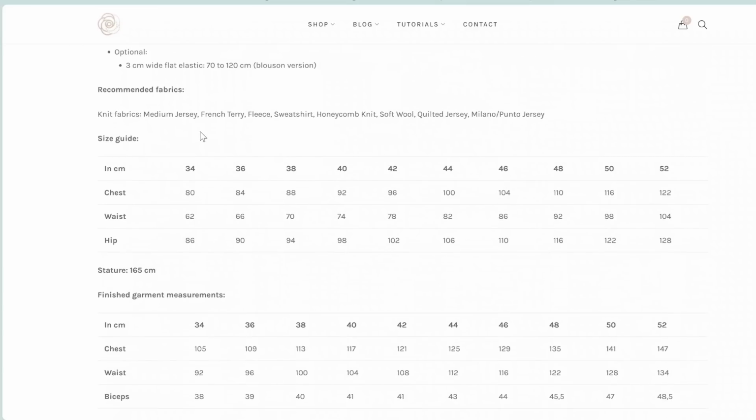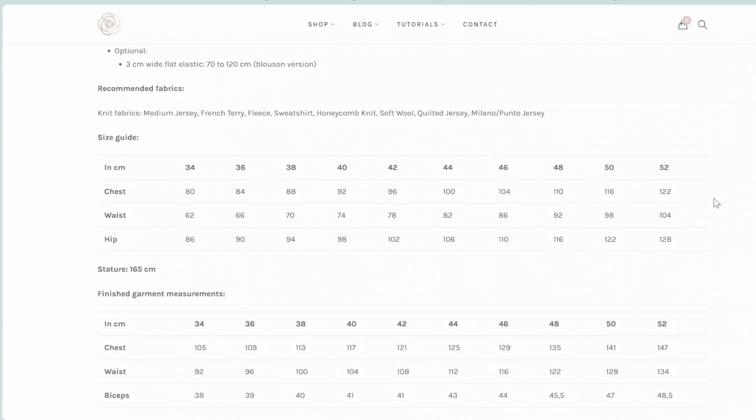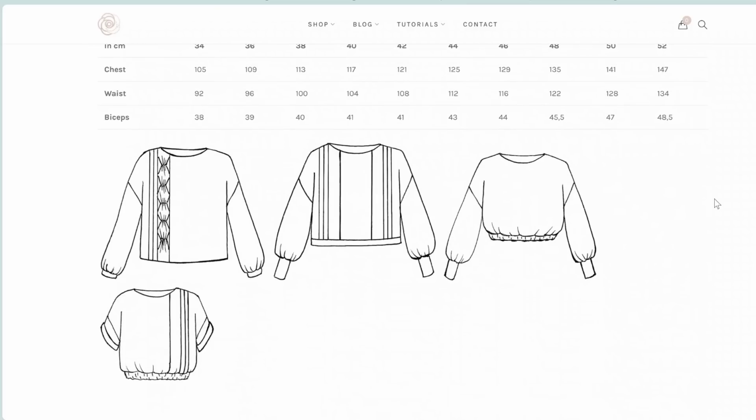So it's all knit fabrics: medium jersey, French terry, fleece, sweatshirt, honeycomb knit, soft wool, quilted jersey, Milano, stretch punto jersey, and you can do it in t-shirt fabric. The sizing is from a European 34 up to 52 with a maximum chest of 122 centimetres. So not very size inclusive. It's a French pattern company.